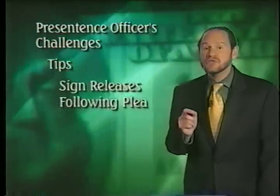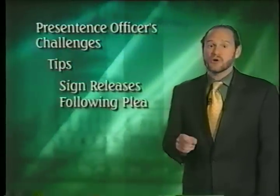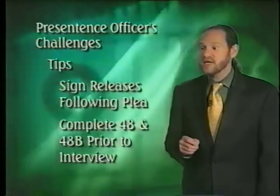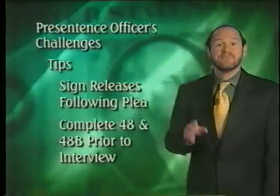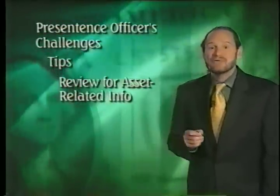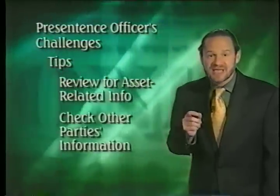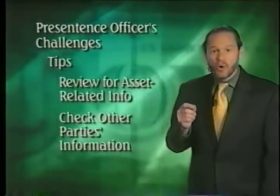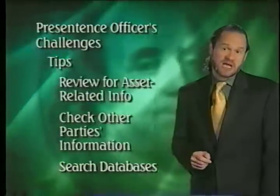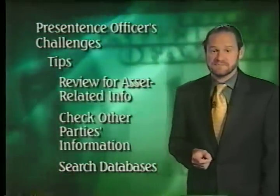Have the defendant sign releases immediately following the plea or guilty verdict. And also, prior to the interview, have the defendant complete probation forms 48 and 48B. Be sure to review the defendant's pretrial services case file for asset-related information, and don't forget the information obtained by the case agent, bank examiner, auditor, etc. Finally, search those online databases for information on the defendant because they can be a rich source.